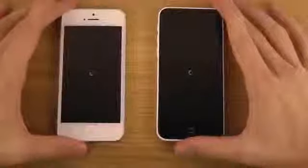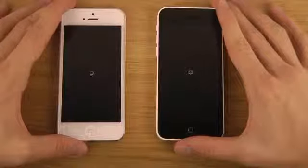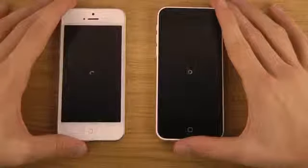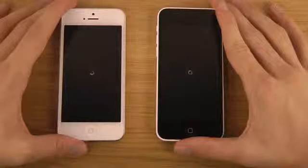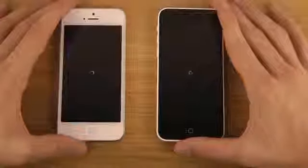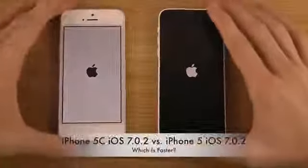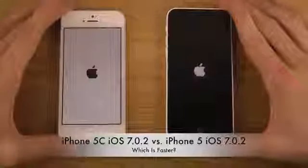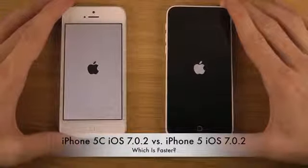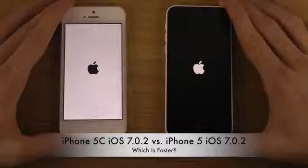Let's see which one boots down first. They both take a very long time. Exactly the same time. Okay, interesting. Now we're booting them up. Okay, the iPhone 5 is first there with the Apple logo. Interesting stuff. But which one is next? Oh, the iPhone 5. The iPhone 5 seems to be first here as well.